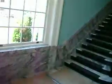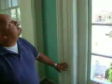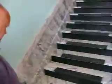Now this window right here was significantly damaged by termites over the years. All the termites were dead, but the damage was still there. They were able to go in there and recreate all of the molding that had to be replaced because of termite damage, and you cannot tell where the original ends and the new molding begins. They did such a great job. Super. Why don't we go upstairs and check out the council chamber?